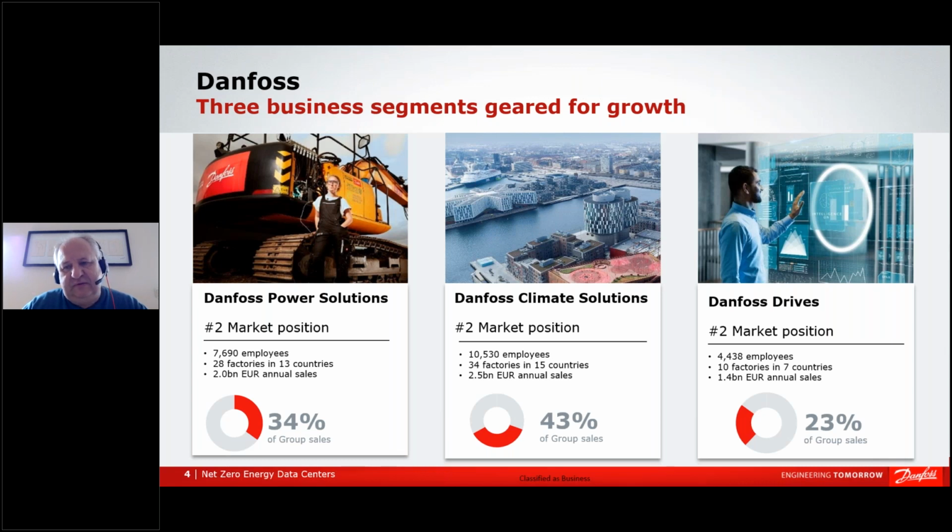The third pillar of Danfoss is Danfoss Drives, producing frequency converters and having approximately 1/4 of our turnover. So this is Danfoss. You will hear much more about Danfoss Climate Solutions during the MCE here. This is the part of Danfoss which participates at this exhibition.